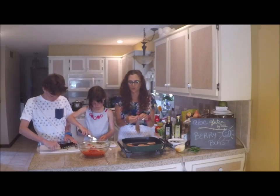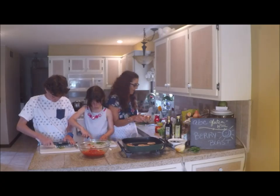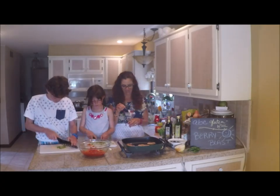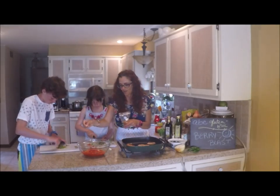I'm going to do about a teaspoon of this because I'm not sure how hot it is, and since we already added one jalapeno, we could be in trouble. Not already. You're slicing it right now. Okay. You go get it, buddy. You go.